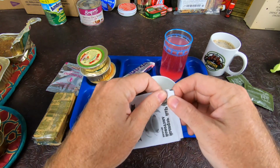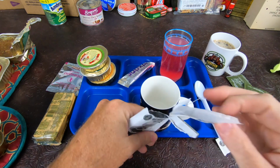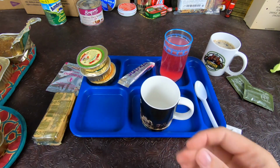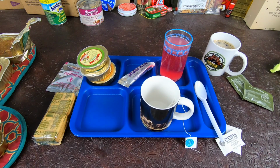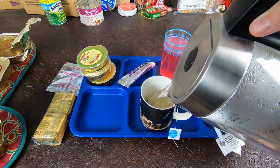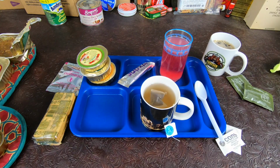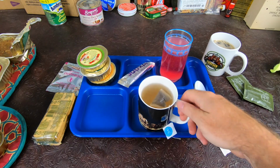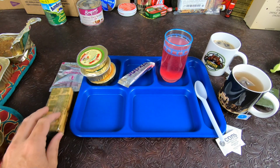Let's go ahead and do a tea. And this older white bag stuff, I think it's very close to the red bag stuff you get in the newer ones, if I remember correctly, and it smells very close to that also. So there's that. We'll throw that off to the side. And I think we're pretty much ready to start.